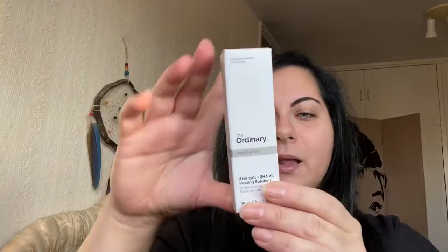I'd say once a week, I will use an AHA 30% and BHA 2% peeling solution from The Ordinary. You can see there. Now this is like a chemical exfoliant if you don't want to be scrubbing your skin. This stuff is fantastic, and it's got the ingredients that we need, especially if you're in your 30s like I am, like discoloration, rosacea, redness, acne scars, if you have acne. It helps with blemish control as well.